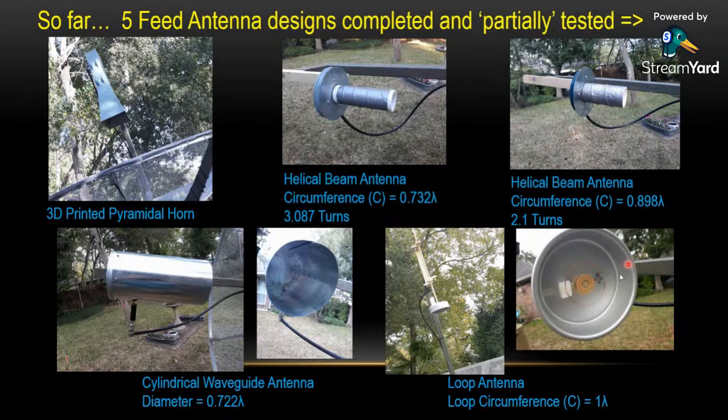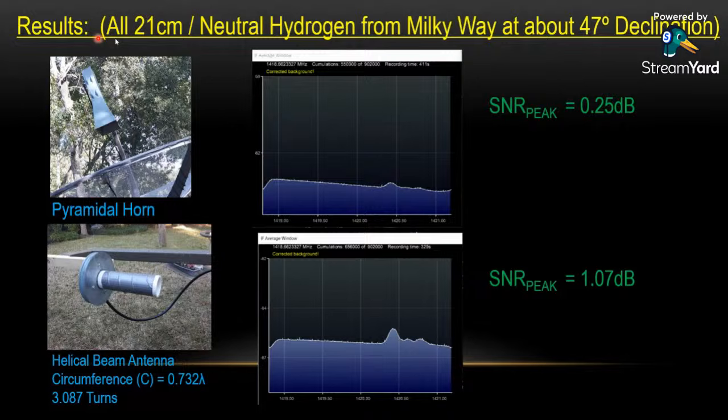Okay, all of these test results are 21 centimeter neutral hydrogen from the Milky Way. When the Milky Way passes over, I'm getting the peak signal at 47 degrees declination, where the radio telescope is pointed. So what you're seeing is actually the neutral hydrogen in the Milky Way as it passes over.